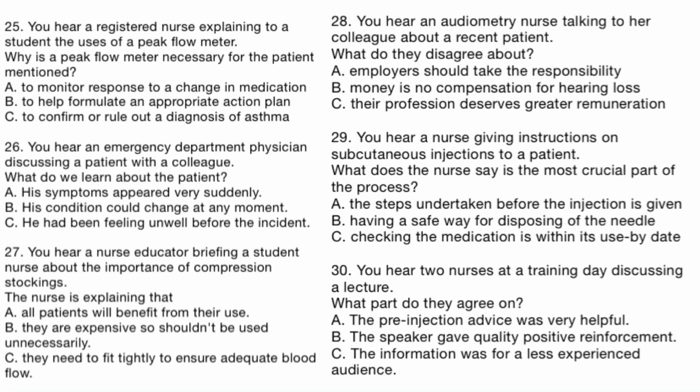You hear a nurse giving instructions on subcutaneous injections to a patient. Now read the question.